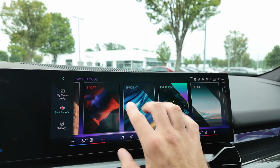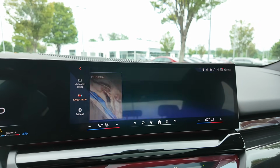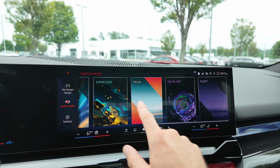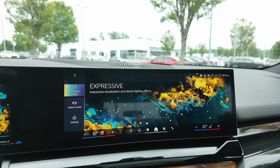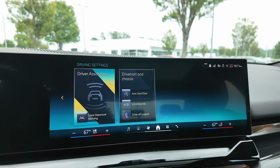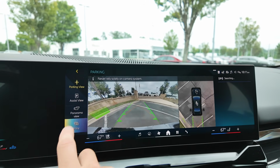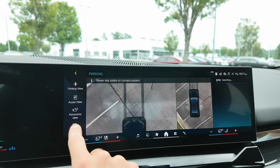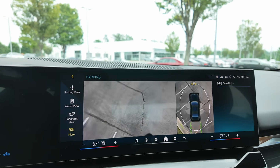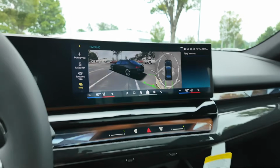Now some of these are just for the visual effect, but you do have Sport Mode, which will also improve your throttle response. So there's a few here that actually have some performance benefits, and some are just for your mood for the day. Now there's also a shortcut to get into your driver assistance along with your drivetrain and chassis, and you do have a shortcut for the camera system. So you can pull up several different angles just depending on what you need to see. You can even clean the cameras or pull up the 3D view here and see around the entire vehicle. So you have no shortage of visibility issues.